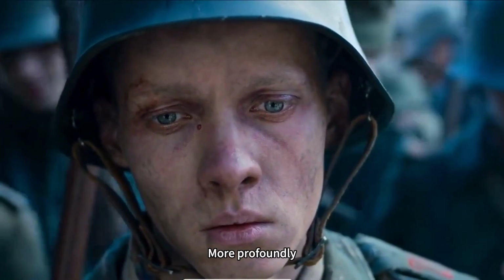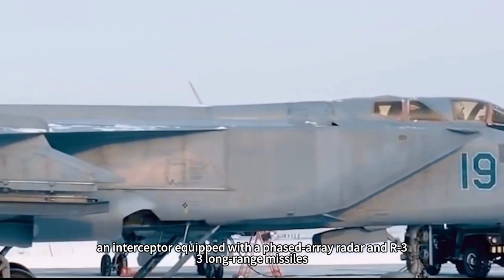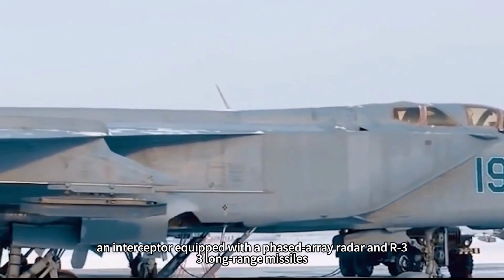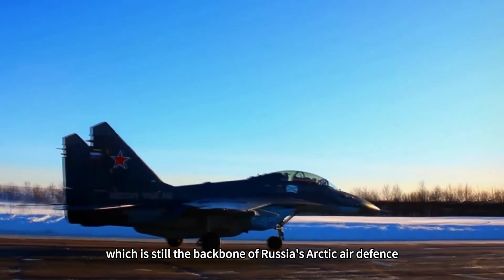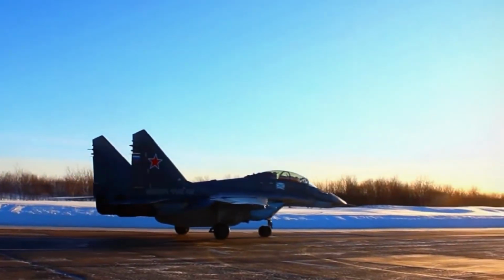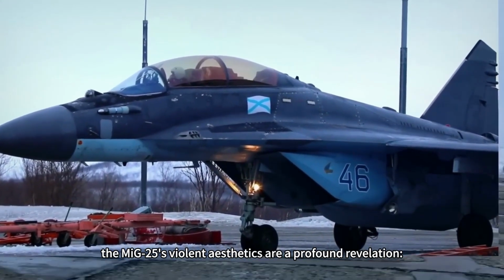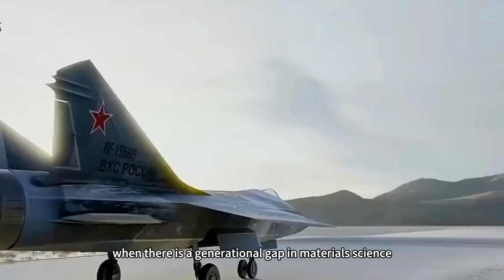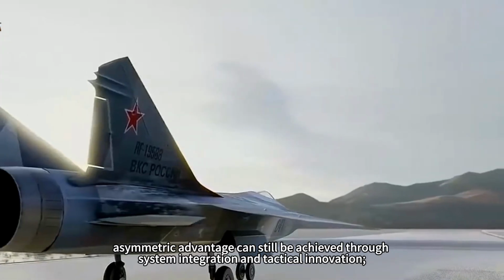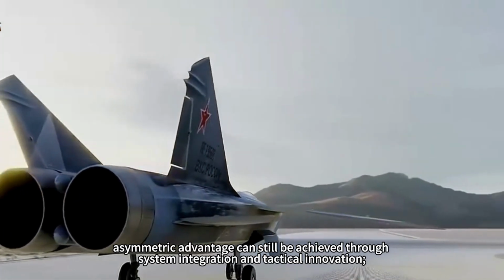More profoundly, its design experience led directly to the MiG-31, an interceptor equipped with a phased array radar and R-33 long-range missiles, which is still the backbone of Russia's Arctic air defense. From the perspective of engineering philosophy, the MiG-25's violent aesthetics are a profound revelation. When there's a generational gap in materials science, asymmetric advantage can still be achieved through system integration and tactical innovation.